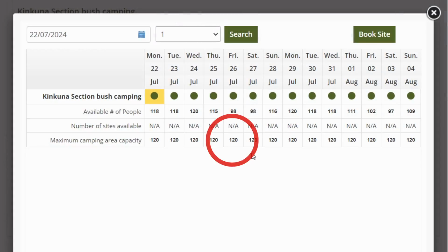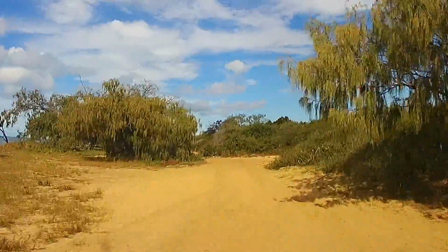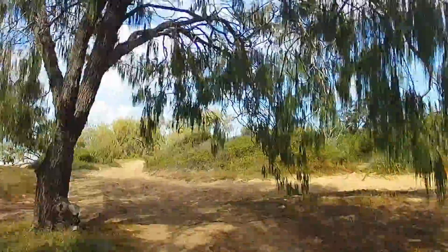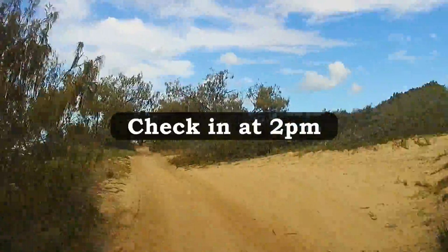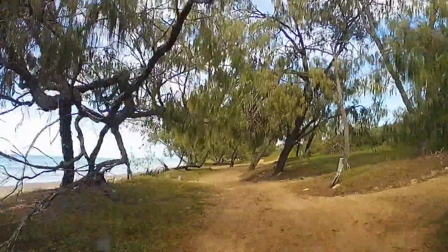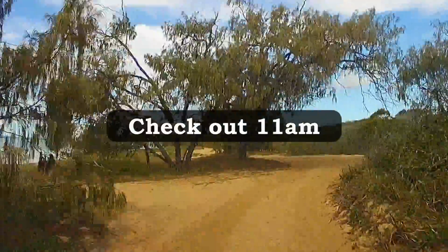A total of 120 people can book here each night, so you'll just drive along until you find an available spot. Although, if you have more than 10 people, I'm not sure how you'll go finding a site altogether during busy times. Checking in is around 2 p.m, but you'll find you can get in slightly earlier than that, especially out of busy seasons. However, checkout is around 10 or 11.